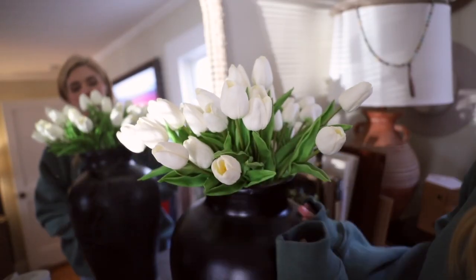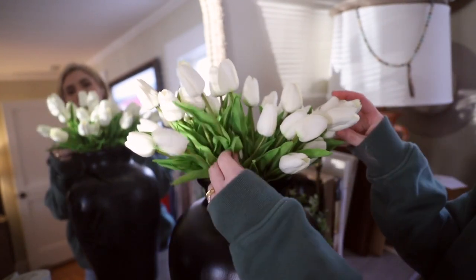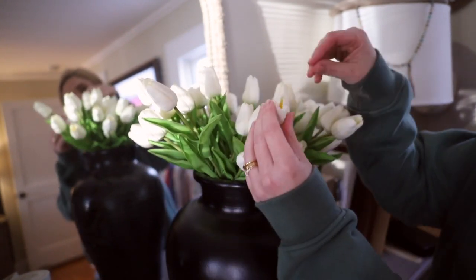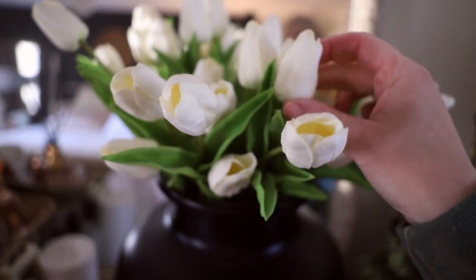The next thing are my fake tulips. I've had these fake tulips for probably six months. So here's the thing. Fake flowers often just look fake, period. They just do. It's really hard to find a very good artificial flower that actually looks real. These tulips, not only do they look real, they have a texture to them that feels real.